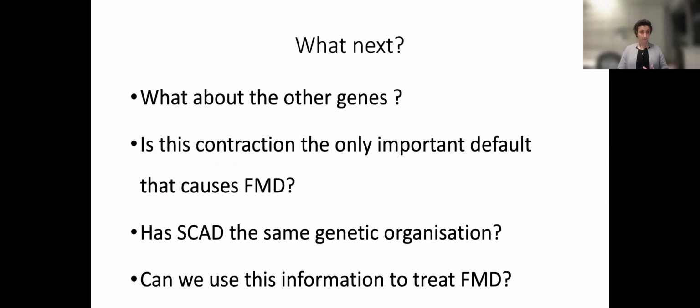So what next? What about the other genes? We do need to have an idea about the function of the other genes. And this is part of our investigation currently. Is this contraction the only important defect that causes FMD? We don't know yet. If we know the function of the other genes, we may be able to answer that question. And what about SCAD?